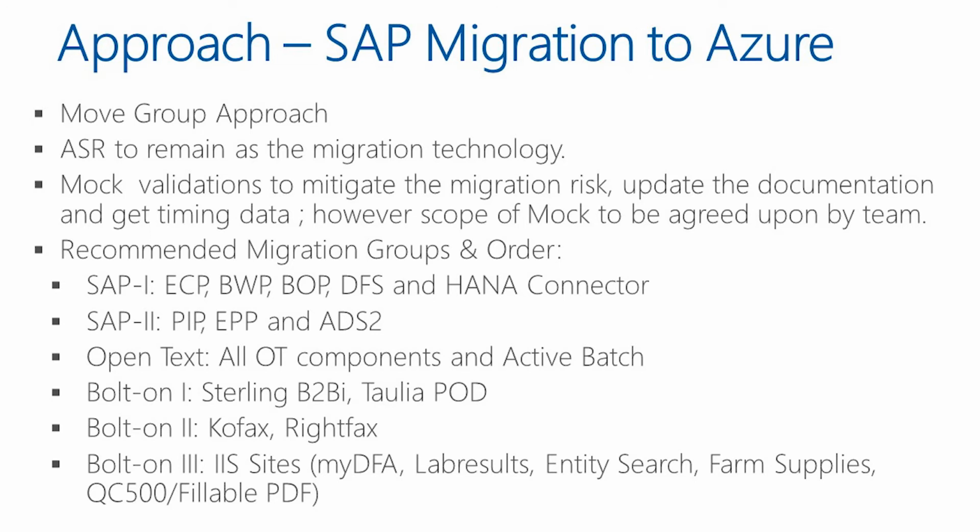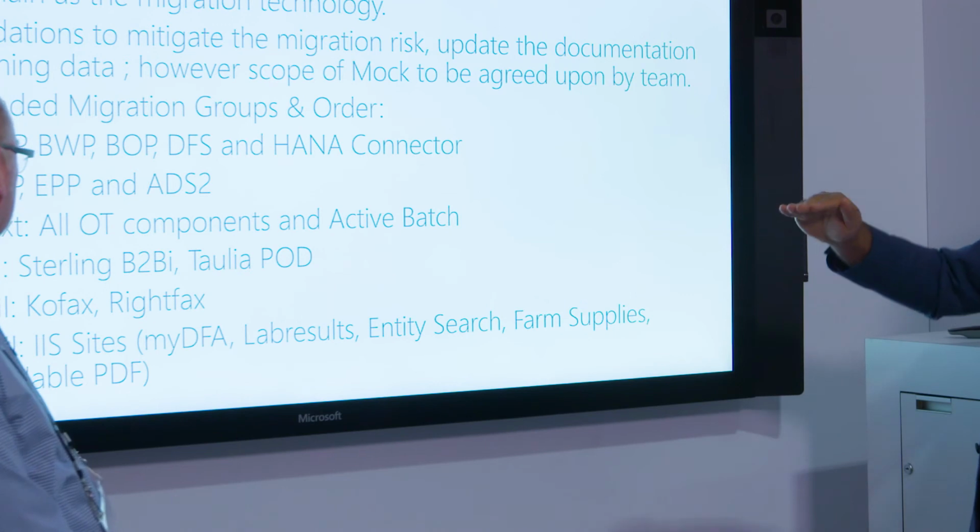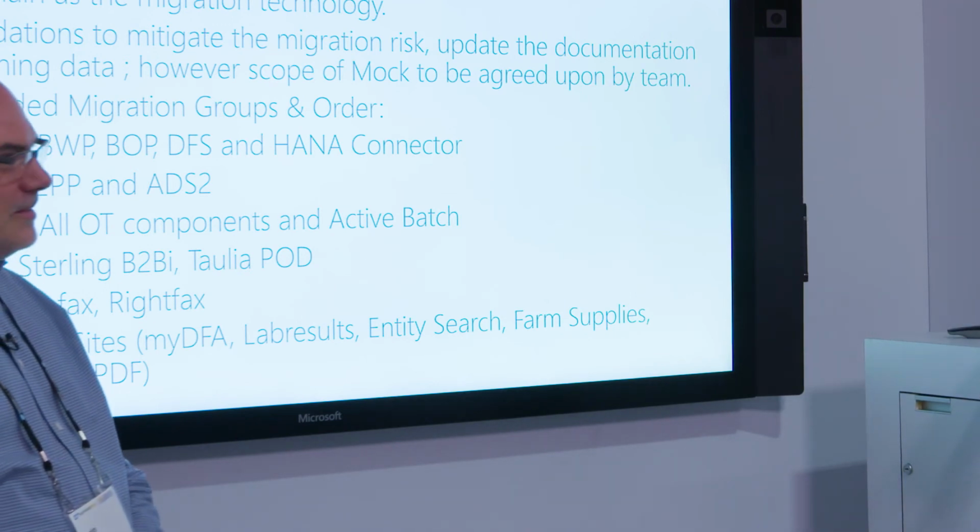Recommended migration groups in order, right? I think we started with the SAP systems first, the core SAP systems, moving on to the tier 2 SAP systems, which were supporting, and then the bolt-on products after that. There was some variation. This was the original plan. There was some variation based upon the business needs and requirements from a timeline perspective, but primarily, all the systems went on time. The only system where we had to use the third bullet point was the Sterling B2B system, where we had to make 2 attempts.